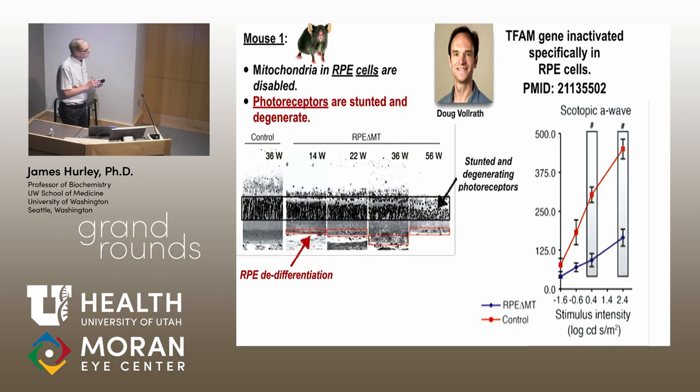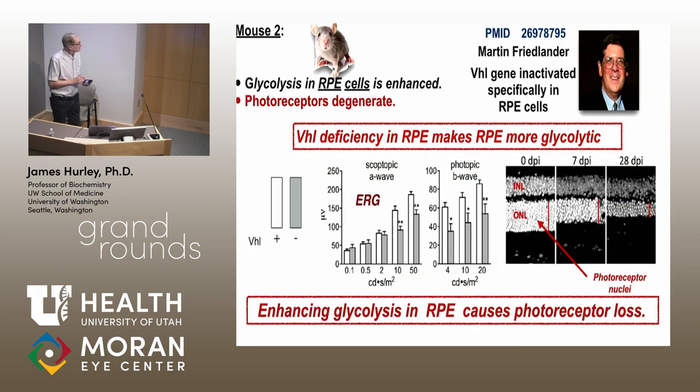So that's one example. These are the ERG responses, normal and in the mutant ones. So these are coming from the photoreceptors again, even though the defect was in the pigment epithelium. Okay, and then another example, this was made in Marty Friedlander's lab.